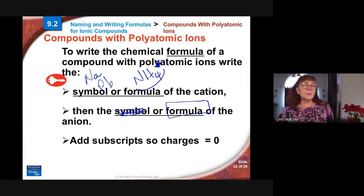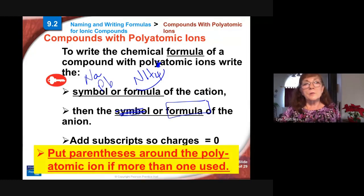Add in some subscripts if you need to get the charges to 0. If they're equal and opposite, you just have to write them down. But if you need to get to 0, then you have to do the subscripts. And on the polyatomic ions, you have to wrap them up. Nice little package, wrap it up with parentheses.